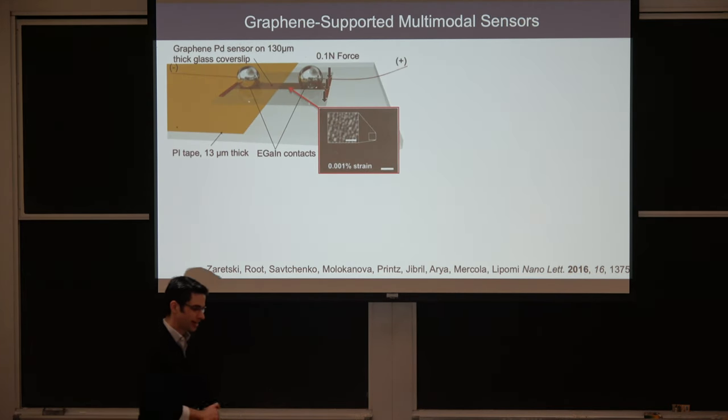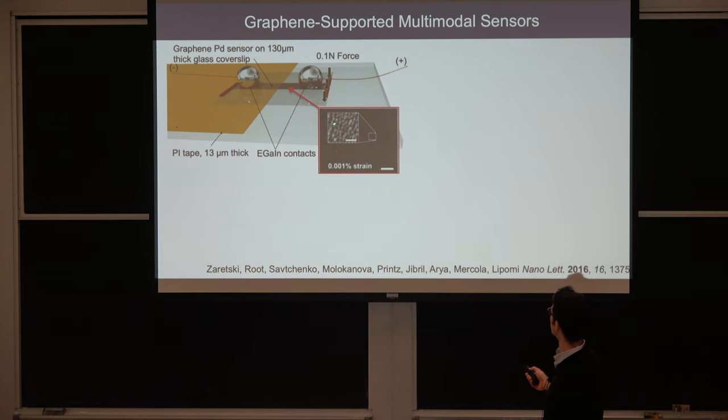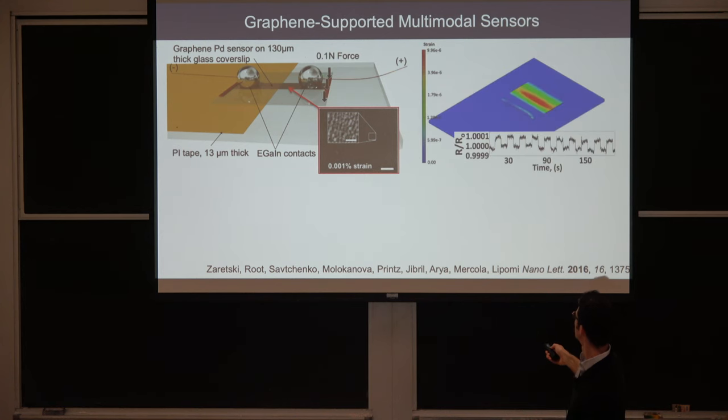So let's see how good of strain sensors they are. This is a palladium granular nano island film on graphene, and this is a glass cover slip, the same as you would use to do optical microscopy. And this is a polyimide tape that's 13 microns thick. You press down here, and you get a big change in resistance.